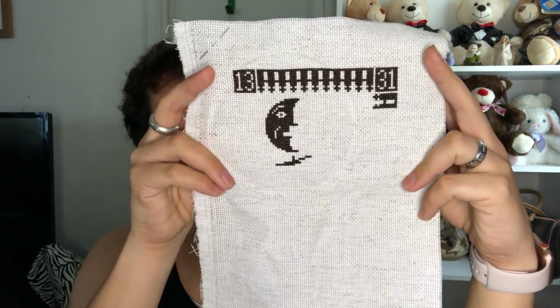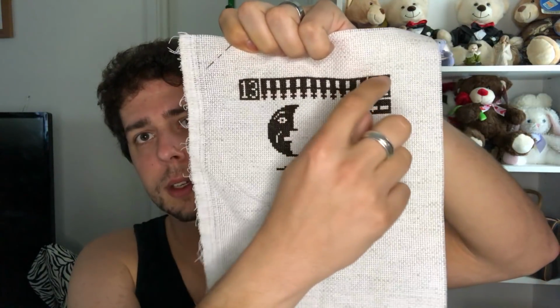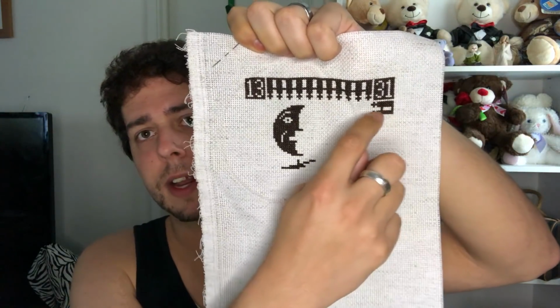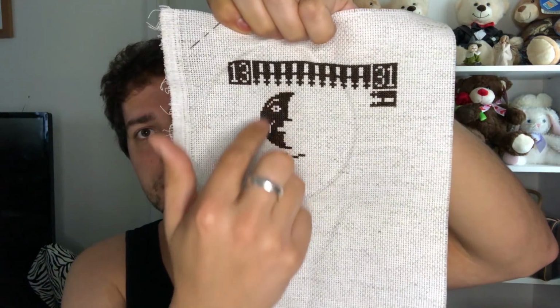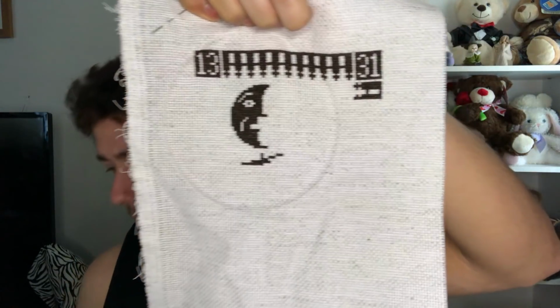I mean, it's a good chunk. I got the top border done. Started working down here. Then I got bored when I ran out of the thread right there. So then I did the moon and started working on the end of the witch's broom. So there's that. That one's been a lot of fun.